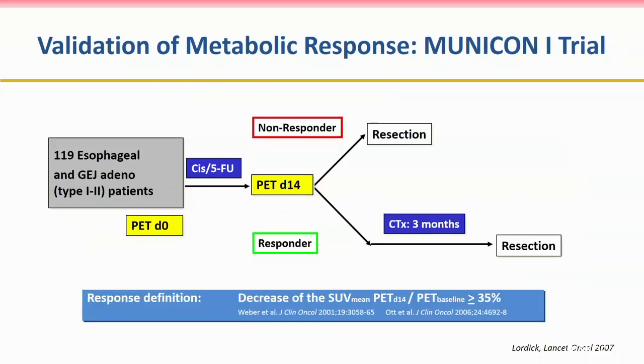So this led the German group to do the MUNICON 1 trial and to really validate that metabolic response as a biomarker. They looked at 119 esophageal and GE junction adenocarcinoma patients. They got a baseline PET scan and then received cis-5FU, and at 14 days after initiating therapy, they had a repeat PET scan. Based on the PET response, whether it was greater than or less than 35% decrease, they were deemed either non-responders or responders. PET non-responders went on directly to resection, and the PET responders continued on what seemed to be effective chemotherapy to complete 3 months, followed by surgical resection.